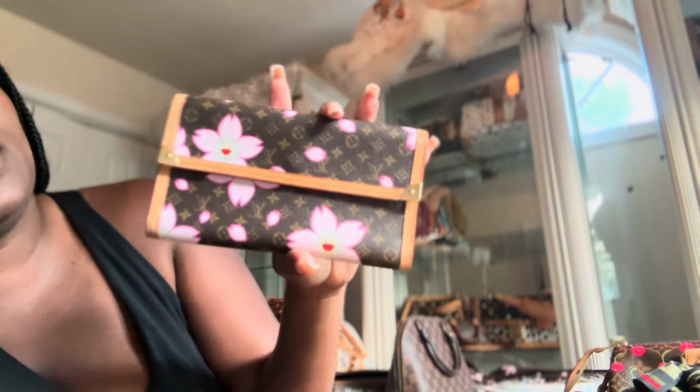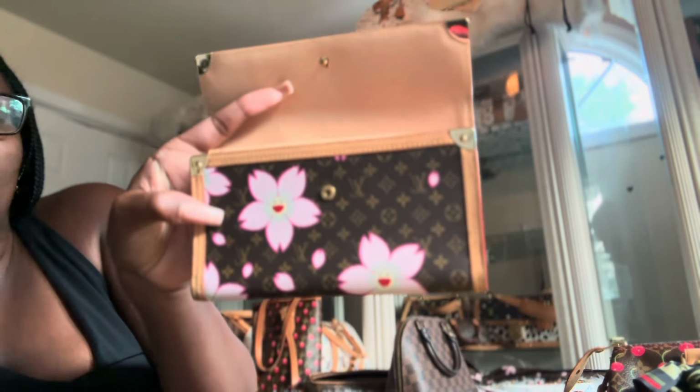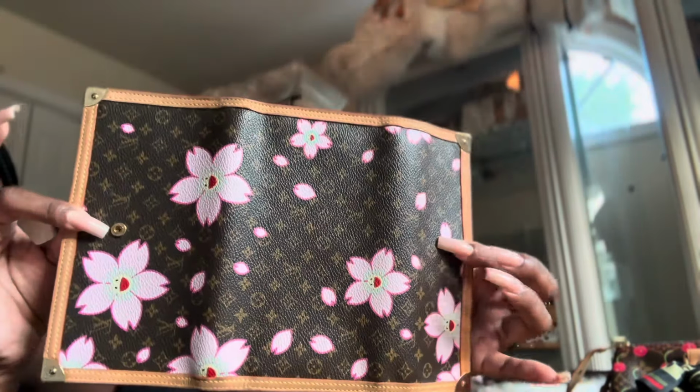Next up, we'll look at this one. This is my Louis Vuitton Cherry Blossom International Wallet. I love this wallet. Personally, I wish the layout was a little bit better. I wish that this one had more floral clusters with the cherry blossom. But as I mentioned, when you get into limited editions like this, where each one is kind of unique, you kind of just have to take what you can get. I would prefer a few more flowers centered on this one, but these wallets are so hard to find.